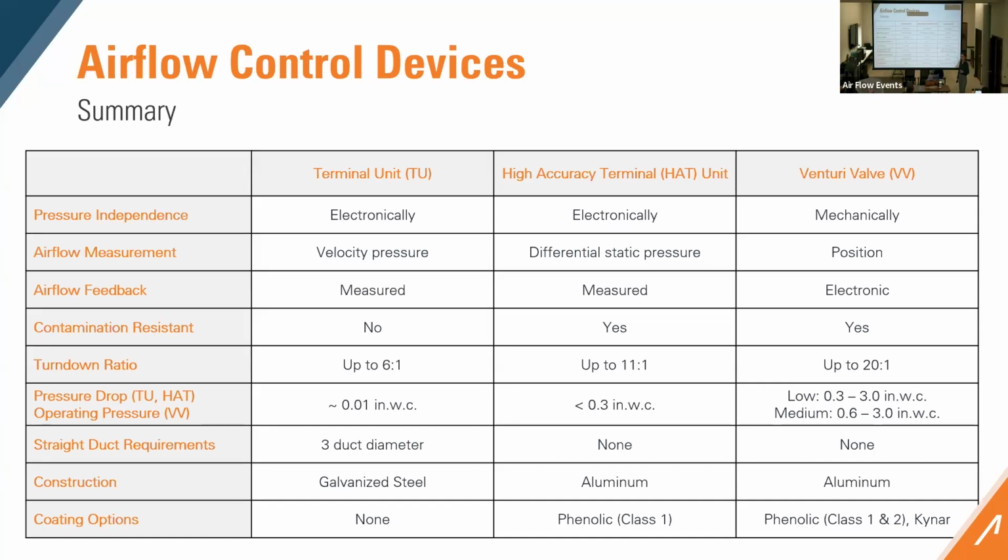And then for the construction, our terminal units will be galvanized steel. Our high accuracy terminal units will be aluminum, and the venturi valve will also be aluminum. For coatings, we can see this venturi valve here has coating on it. It doesn't look aluminum. This is our phenolic class 1 coating, which is available on our venturi valves as well as on high accuracy terminals. This would be what you would see in most teaching laboratories. It creates corrosion resistance. On our venturi valves, we do also offer phenolic class 2 and Kynar, which will be resistant to the more corrosive chemicals that you might see in research type laboratories.